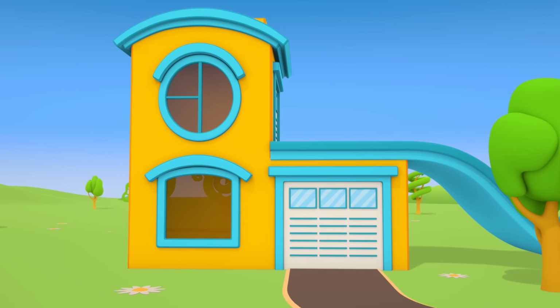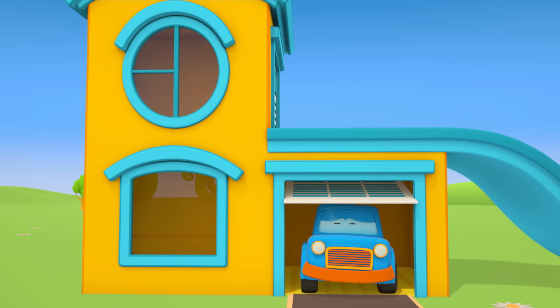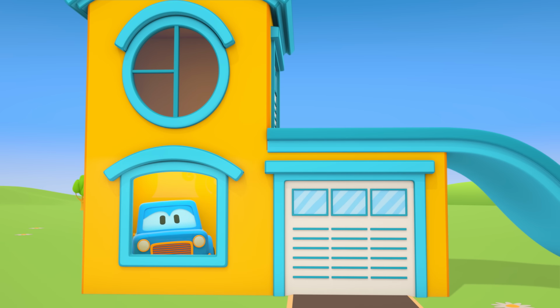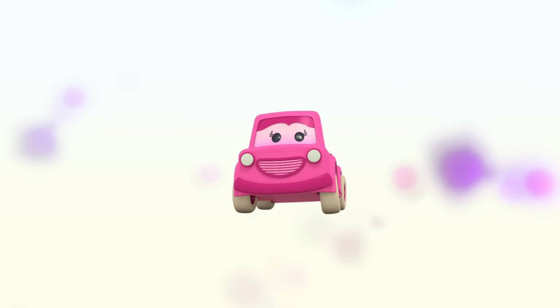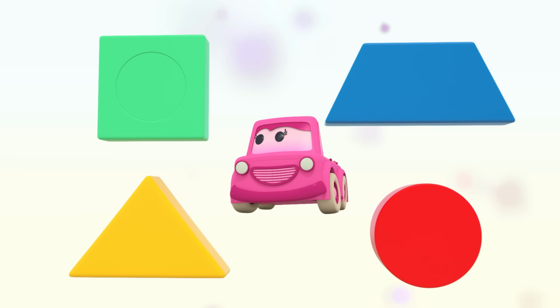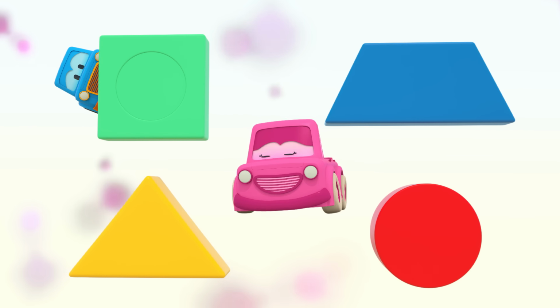This is Max's house. Hello, Max. Oh, he's hiding. There he is. At the round window. We can see you. Hi, Mimi. Let's go and look for Max together. He's behind the square.